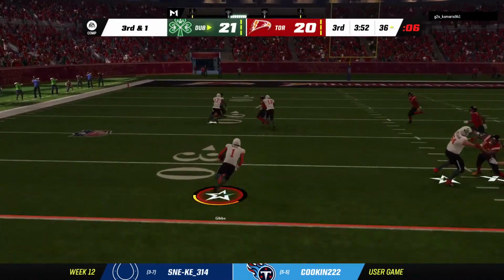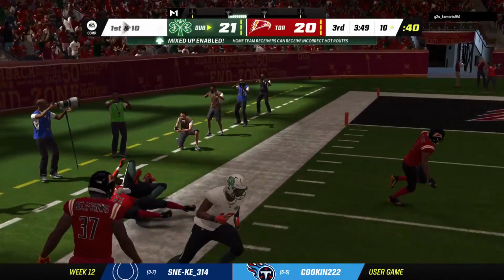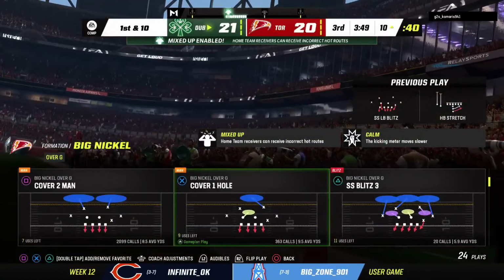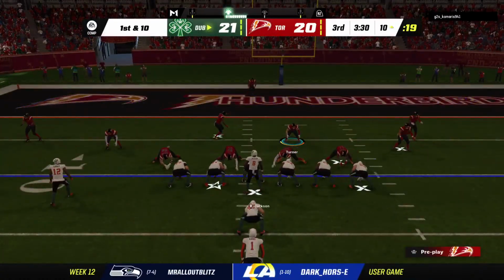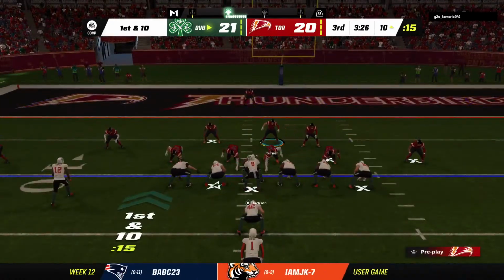On 3rd down, they're going to run for it here. And some room to run now. And he is out of bounds right around the 10-yard line. 76 yards rushing for him now as his fine rookie season continues. So not quite a first and goal. It's 1st and 10 from the 10.